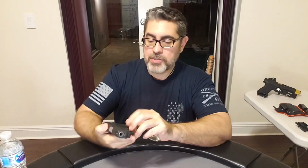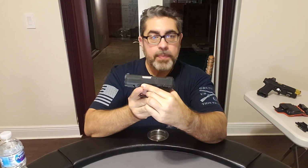Awesome. Great for the economy down here. And they do quite a bit of manufacturing down here. This actually is stamped Miami, Florida on the firearm. So quite pleased at that.